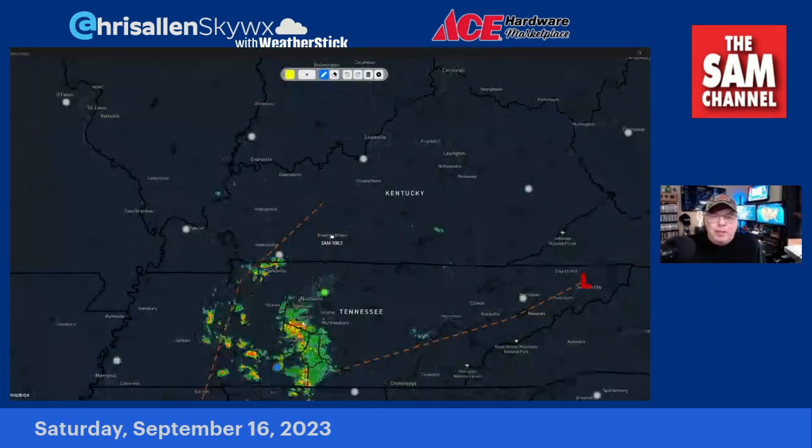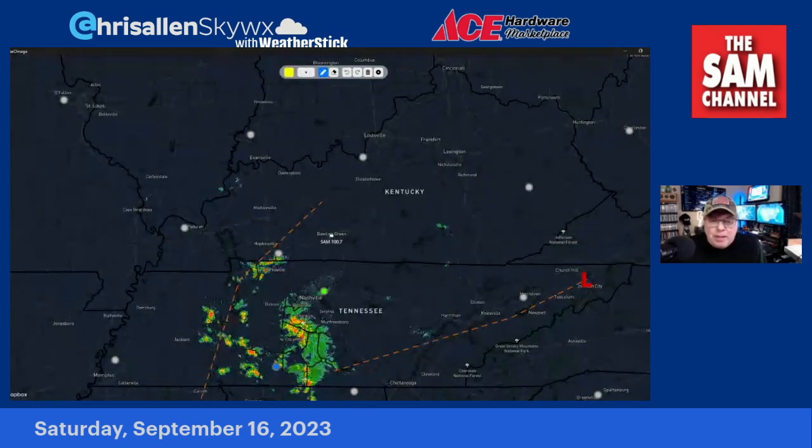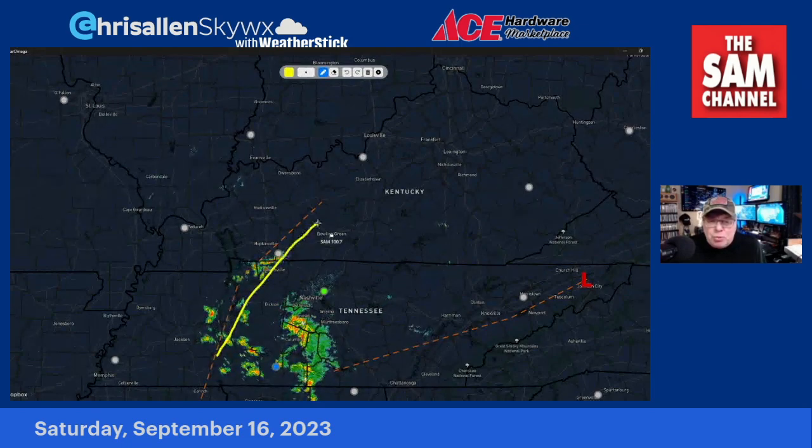A few showers out there this morning trying to creep into southern Kentucky. We can see those right here on radar. See all that? Well, it's not a lot, granted, but it's more than we've had in several days. And all of it is kind of following this trough, that disturbance that you see right there.